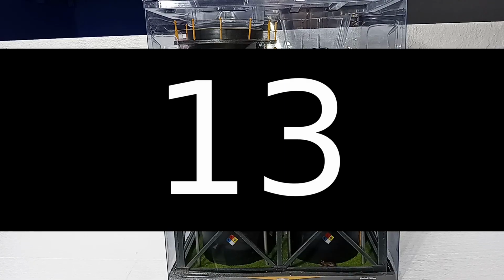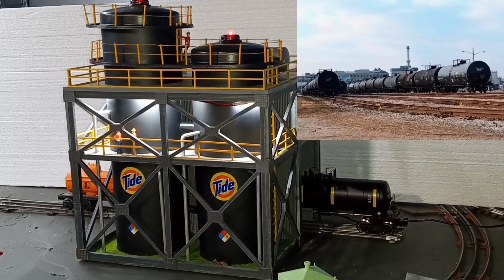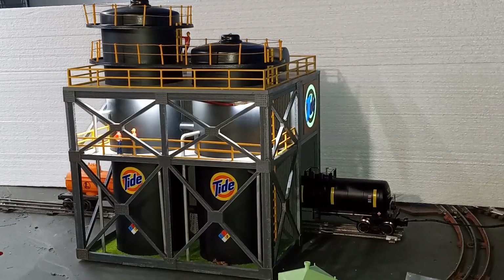Number 13, just as the building is very versatile as far as footprint, it is also versatile as far as what kind of loads you can use for this Tide Factory. Working not far from an actual Procter & Gamble facility, I can tell you that in real life, the most common car that you would see would be the generic black tank car, like the UTLX car that Menards cataloged recently and that you see coming out of the building here.